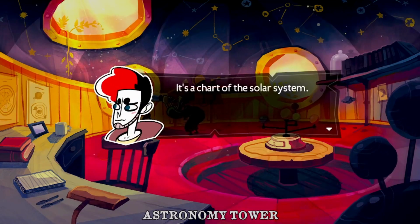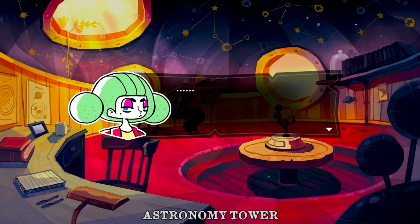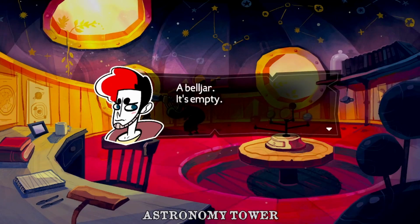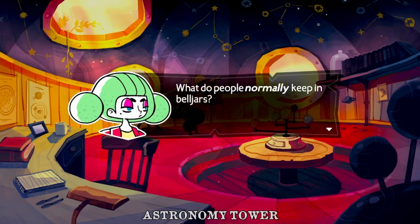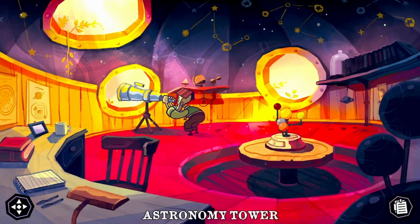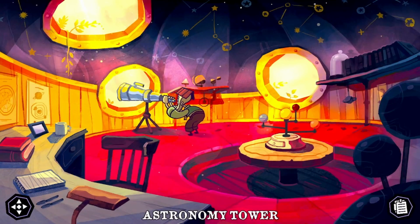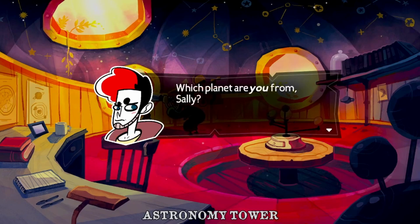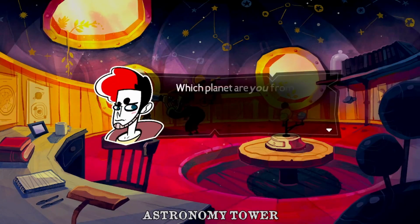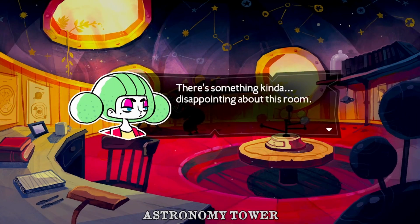It's a chart of the solar system. Which planet are you from, Sally? A little jab. A bell jar. It's empty. What do people normally keep in bell jars? Other than bells, you mean? Pretty. It's a chart of the solar system. Which planet are you from? Damn. It's a chart of the solar system. Okay, not helpful. There's something kinda disappointing about this room.